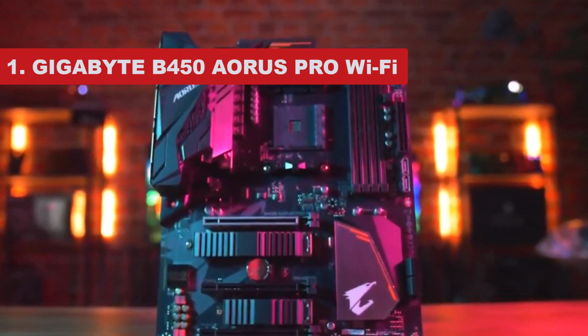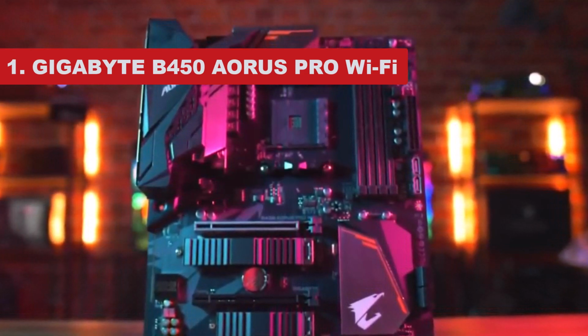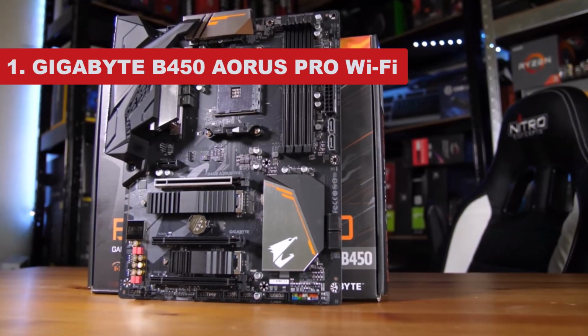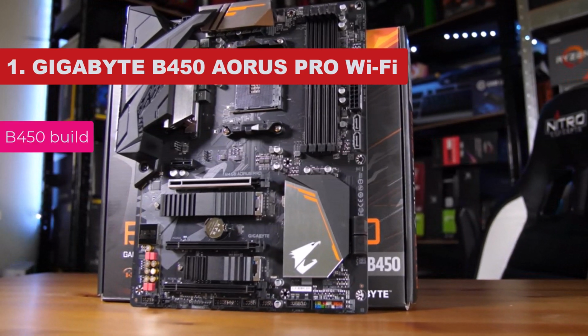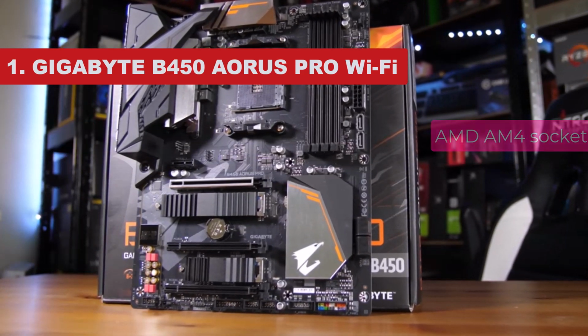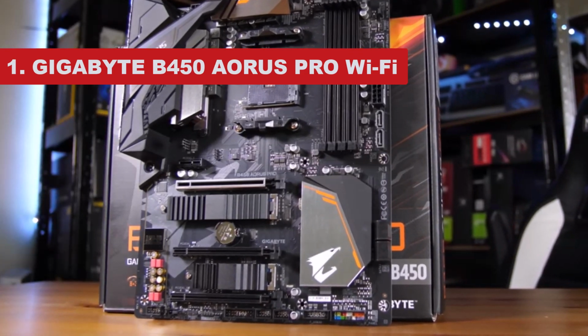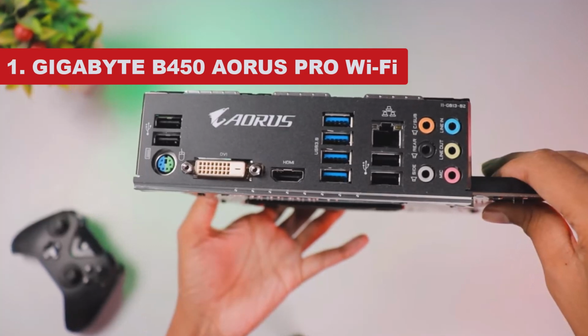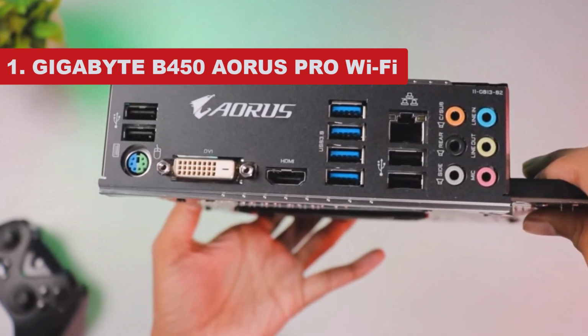Coming up next, we have another budget-friendly offering from GIGABYTE which you can consider if you are low on budget, but want to make a powerful AMD-based build. Thanks to the B450 chipset and AMD AM4 socket, you can use almost any of the latest 3rd generation AMD CPUs with this motherboard, and even the AMD 1st and 2nd generation Ryzen with Radeon Vega graphics processors will work just fine with it.